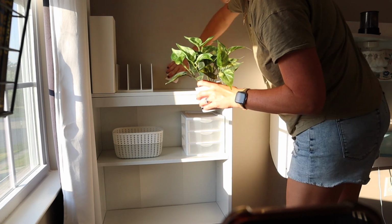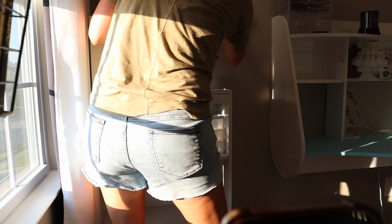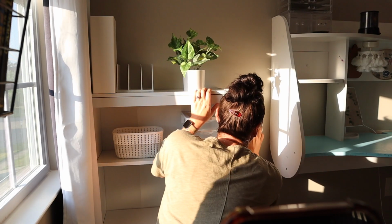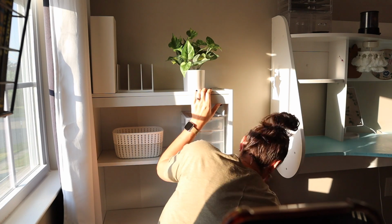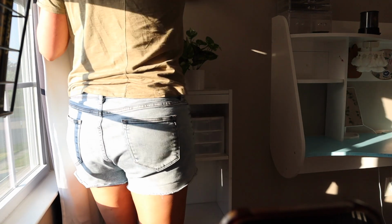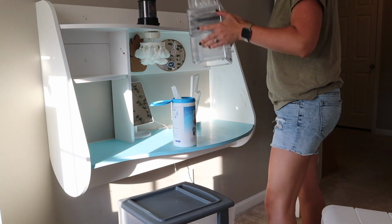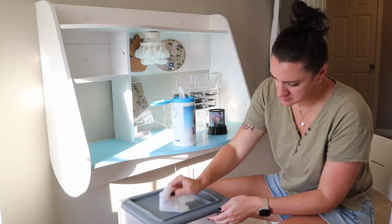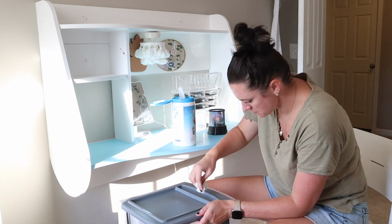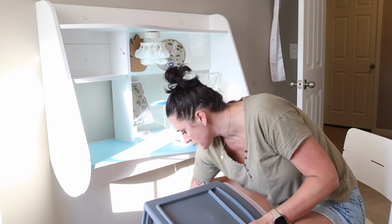And then what you'll see me doing here is I take a magic eraser and I make sure that I am cleaning up any scuff marks that are on the walls. And this just happens with regular wear and tear. You'll notice that different things bumping up against the wall will cause there to be marks, and it only takes a few minutes to have that fresh, clean slate so that the new child coming in is not going to notice those things. I clear out every single drawer, every single surface.